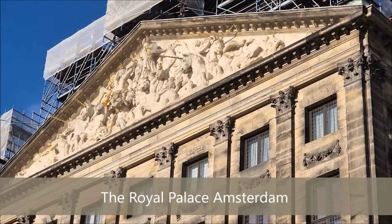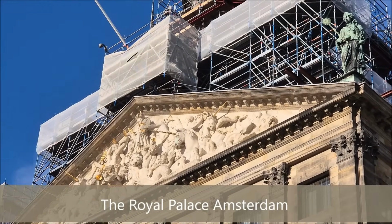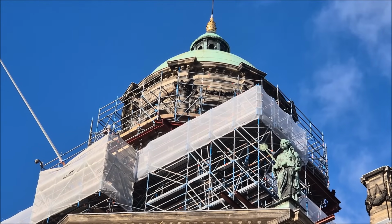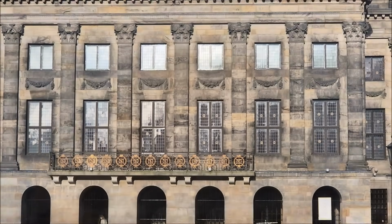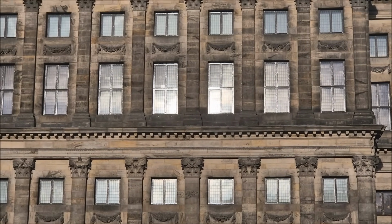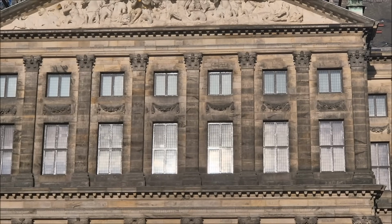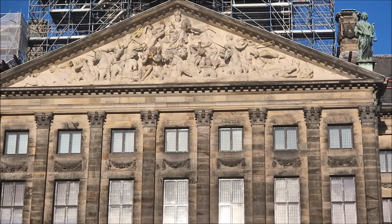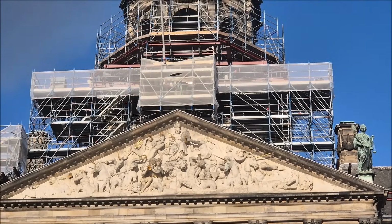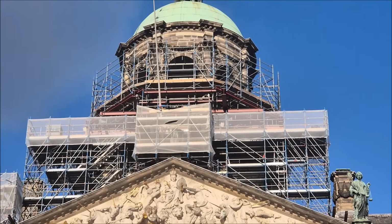The Royal Palace Amsterdam, known as the Koninklijk Paleis Amsterdam in Dutch, is one of the most prominent landmarks in the city and serves as one of 3 official palaces of the Dutch royal family. The Royal Palace is located on the western side of Dam Square in the heart of Amsterdam's historic center. Its central location makes it easily accessible and a focal point for visitors exploring the city.